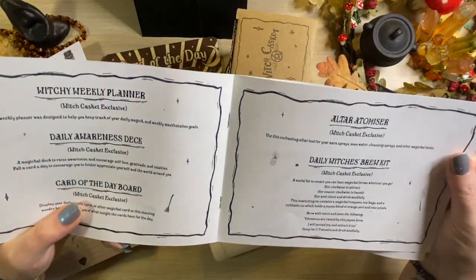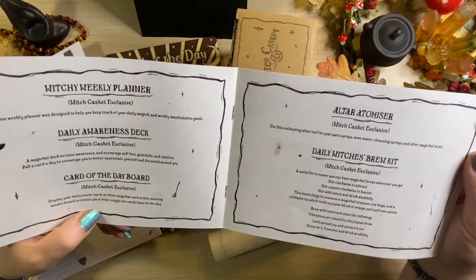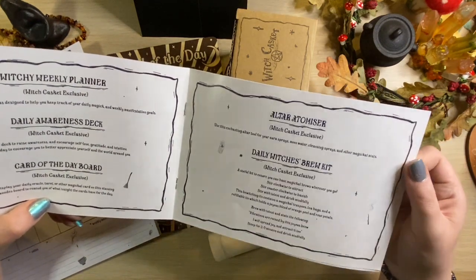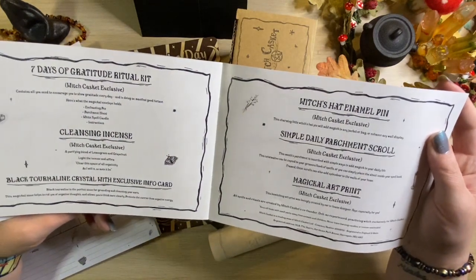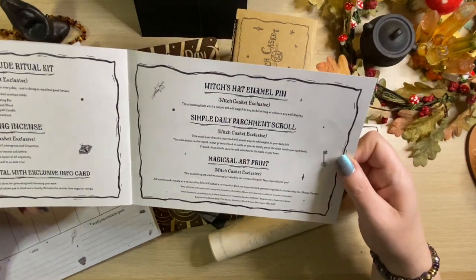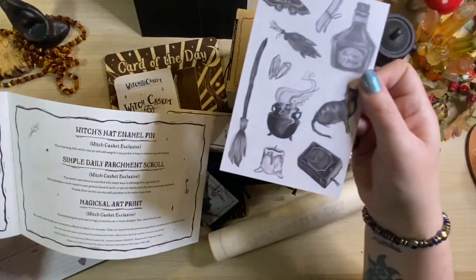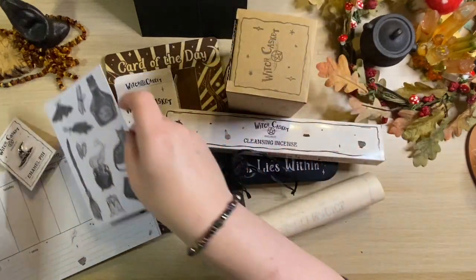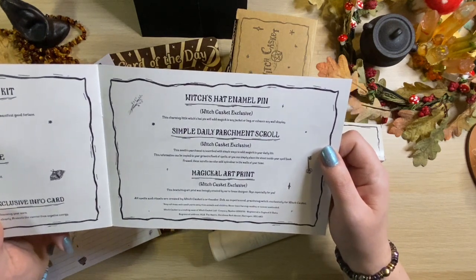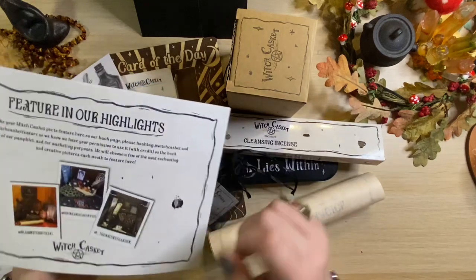So we've got our Witchy Weekly Planner, the Daily Awareness Deck, Card of the Day board for displaying Oracle, Tarot or my other magical cards, the Atomizer, the Brew Kit, the 7 Days of Gratitude Ritual Kit, Cleansing Incense, Tourmaline Crystal, Witch Hat Enamel Pin, Daily Parchment Scroll, Magical Art Print. This one, the art print, it says was designed by the in-house designer Faye. So that is lovely that they are letting us know who created the art as well. All spells and rituals were created by Witch Casket's co-founder Deb, who is an experienced practicing witch exclusively for Witch Casket. So there we have it.